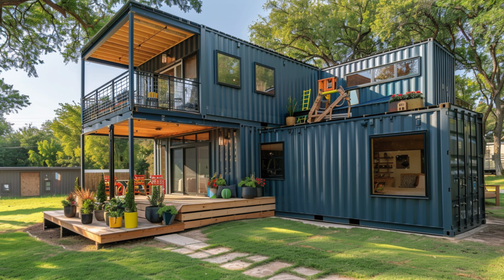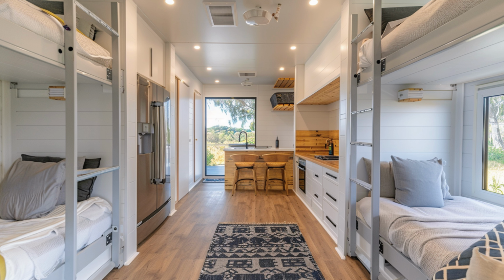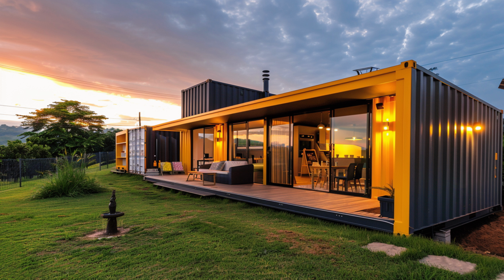The lower level features a stone retaining wall and integration with a muted, olive green shipping container. Rich, saturated greens and browns dominate the landscape, contrasting with the dark and light wood tones and steel elements of the home.